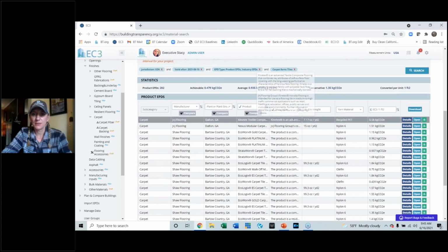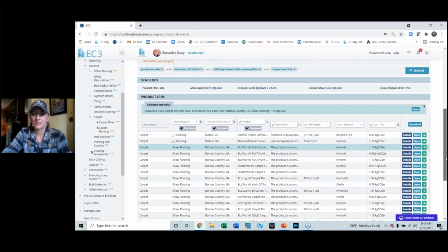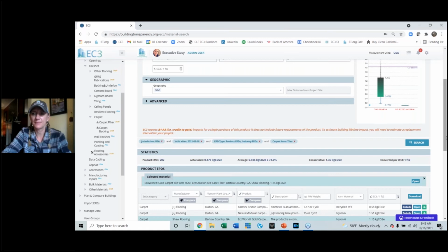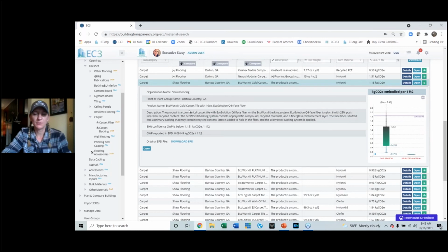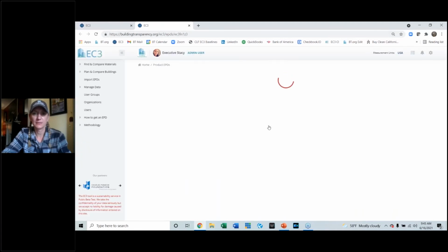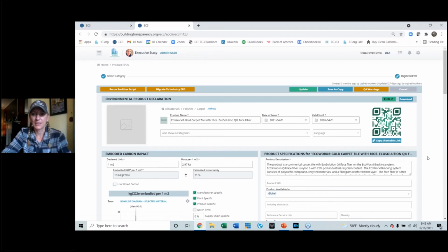If you want to look at more details for one EPD, you can do things like select it here and scroll up and see how it's comparing to the whole category in the box plot. You can click on details to start to see more information that we pulled out of the EPD, and you can even open the digital EPD to get into the details. It'll open up in a new window, but it'll show you our digital EPD format and everything that we've pulled or digitized out of that document.